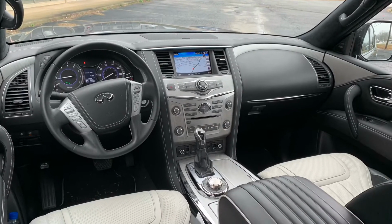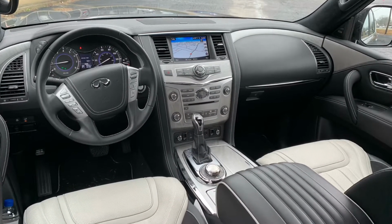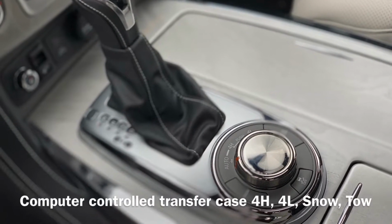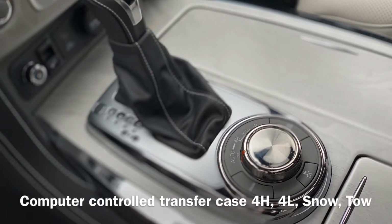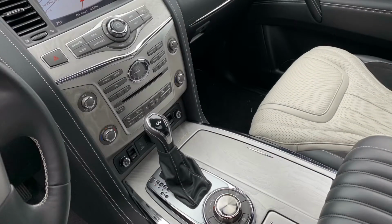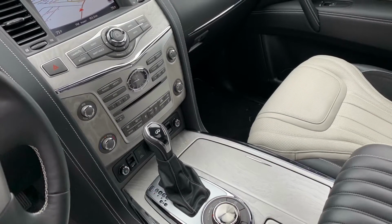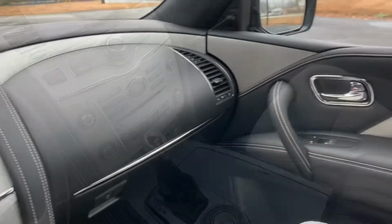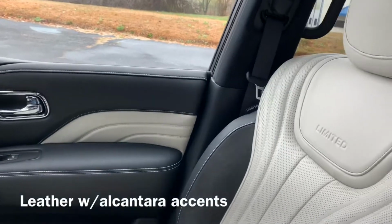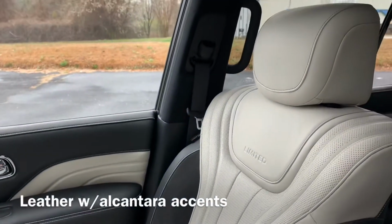Leather-wrapped, heated steering wheel. The buttons on the center stack here might look confusing, but they're not. This dial here, this is for your computer control transmission. You can go from 4 high, low, snow, and towing. And like I say, all these buttons here are redundant controls for AC, radio, CD player.